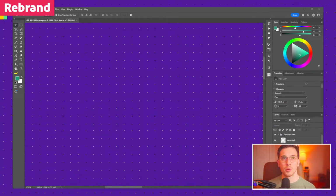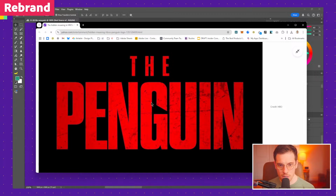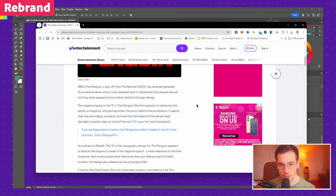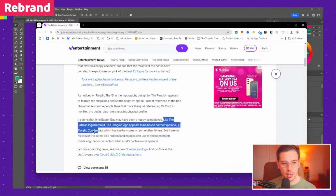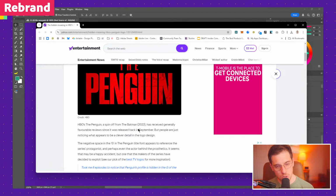To go through a few of our different rebrands, the fastest one that I think we can just blow through real quick is that there is a new logo for The Penguin, and people are noticing that the little sharp angle here is giving the idea of the nose and beak of the penguin, but it apparently was probably just a happy accident, because the typeface that they used just naturally has that G. It says, like the Batman logo before it, the Penguin logo appears to be based on the typeface PL Fiorello Condensed, which has similar angles on some of the other letters, but it seems makers of the series also noticed and made clever use of the connection, overlaying the font on actor Colin Farrell's profile in one episode.